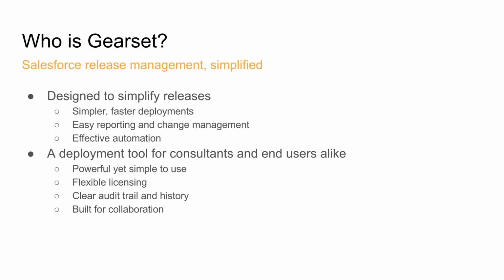So what we're going to move on to in a minute is Jeremy and Chad are then going to start looking at how they are starting to leverage Gearset to help them address some of these challenges in release management which they've previously mentioned.